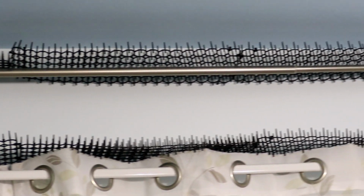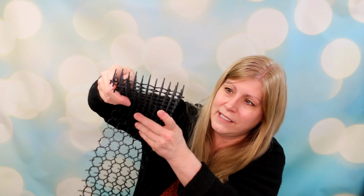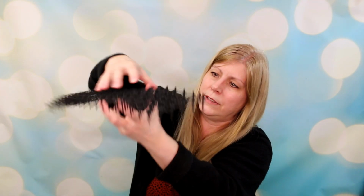And then what I'm doing for my door is, I'm just going to be cutting it out. Here you can see, let me turn this around. Hang on. Sorry. Okay, so this is longer.